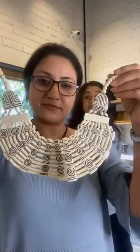These look very good with handloom sarees because handloom sarees usually can come in bold colors. So when you wear these, they really look striking. Looks very nice. And enhances the look of a handloom saree. Yeah. So these are the Naga jewelry which we wanted to show you today.